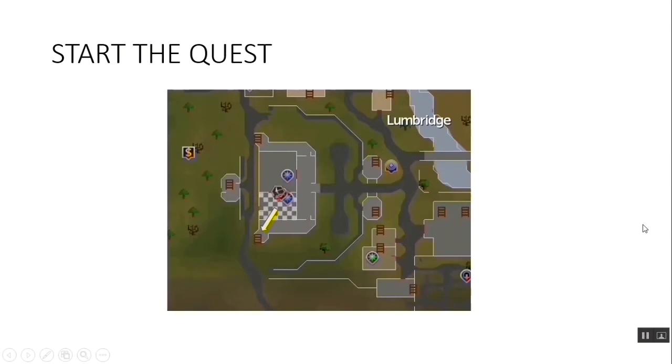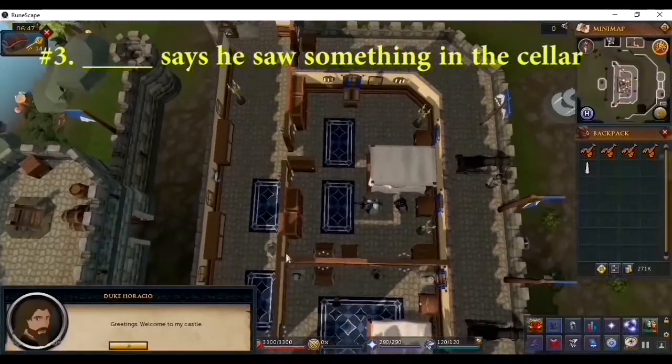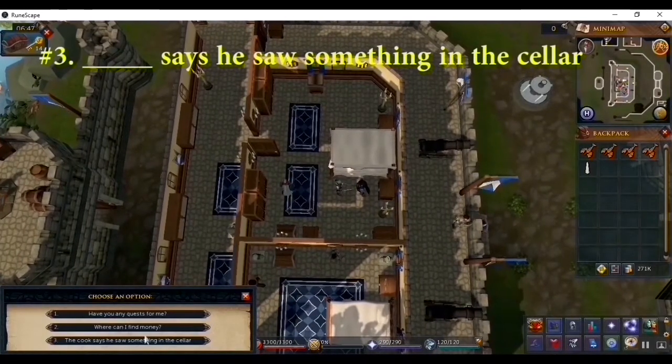Now go back up those stairs in the corner of the castle and go back into the room where you started the quest. When you get here, talk to the Duke and choose the chat option that you see above.